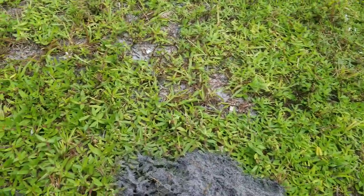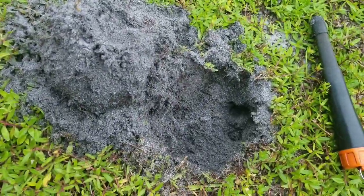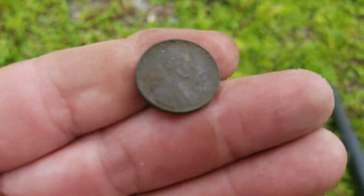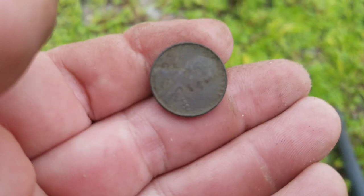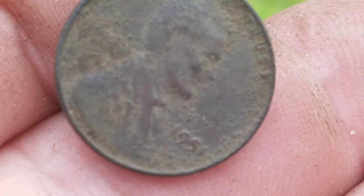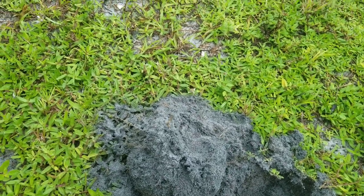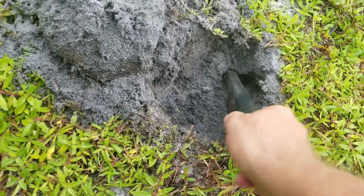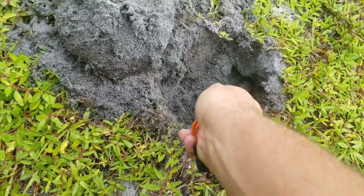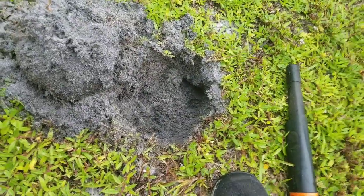Very first target of the day was a pull tab. Then after that I got a great signal down here. I just pulled this buckwheat. Nice. And it looks to be a 1951. That's awesome, but even more awesome is there still seems to be something in the hole. So let me dig that out and I'll get right back to you.